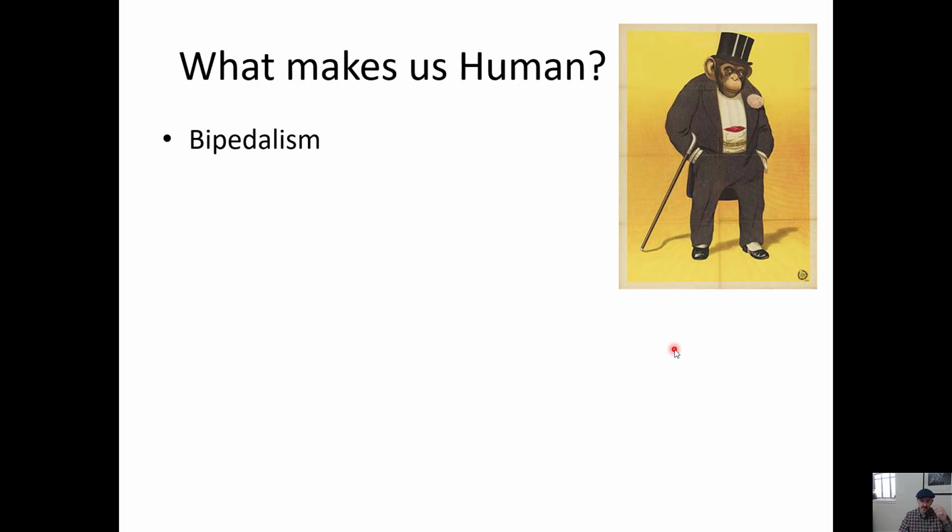Well, humans are permanently bipedal. That's something you don't see in the other groups. We stand on two legs, and that frees up our arms, right? Allowing us to do more with those thumbs.